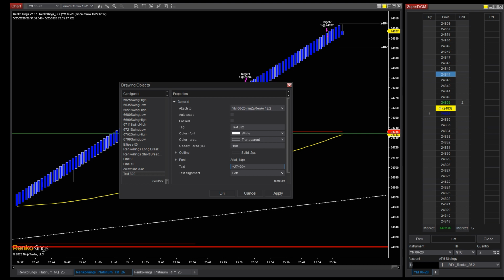Okay, we got 27 ticks on the first target, 70 ticks on the second target, so that gives us 97 ticks. If you're not familiar, the YM is worth $5 a tick, so 97 ticks times $5 is $485.